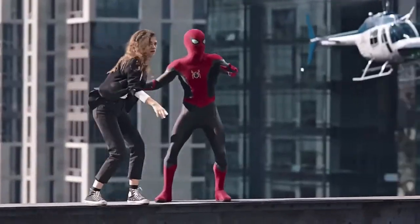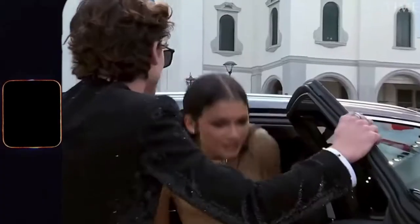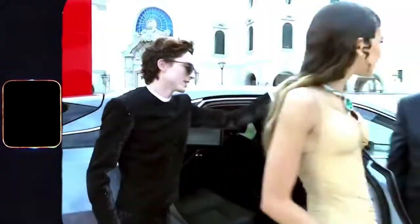In Euphoria and in Spider-Man she is cast as a teenager, but with a very distinctively independent personality, which seemed to align completely with her appearance. So in this video we will break down Zendaya's facial features to find out what actually makes her so attractive.